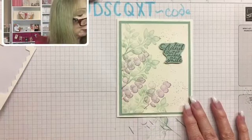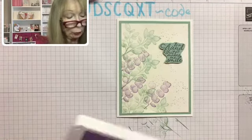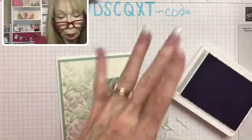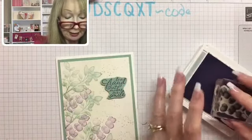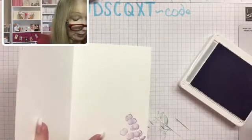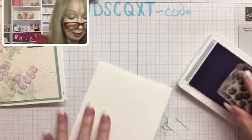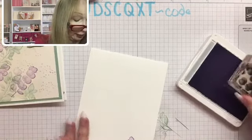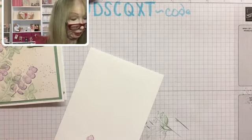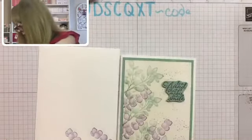I really like it. Now let's be sure we stamp the inside and the envelope like we always do, with a little Highland Heather and these rounded blossoms that I like. We'll put some on the inside of our card, and we'll put some on the outside of our envelope. We'll even put double out there. Isn't that cute?